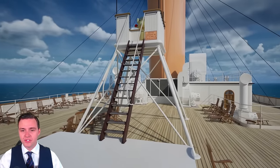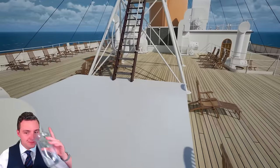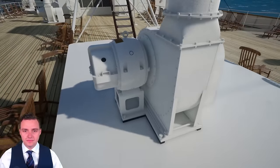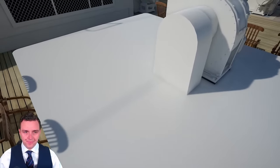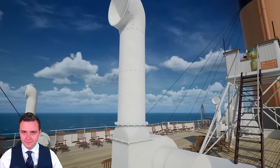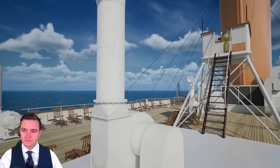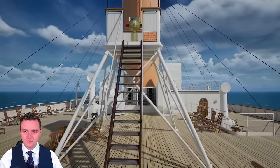What are we standing on, and what are we looking at? Well, we're standing on the raised cover for that kind of fake dome thing in the lounge that has the big light fixture in it. There were these vent trunks that went around that oval-shaped dome in the lounge, and they were vented by this fan that's sitting on top of the cover. And this thing with the stairs is the compass platform.